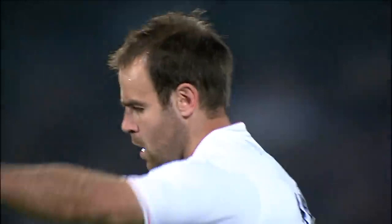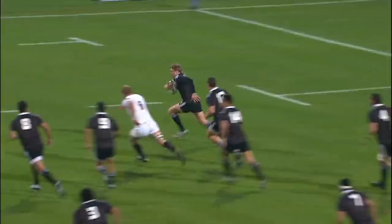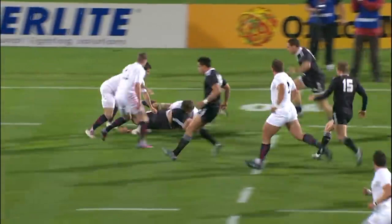Well, he leaves the field as Charlie Hodgson looks to restore the advantage. Another high kick, and this one's off the post. And Hayden Triggs tidies it up. McAllister gets it away to Robbie Robinson. Not great following up from England, and now a chance to break out. Here's McAllister, back in field to Carl Lowe, and now the crowd finds its voice.